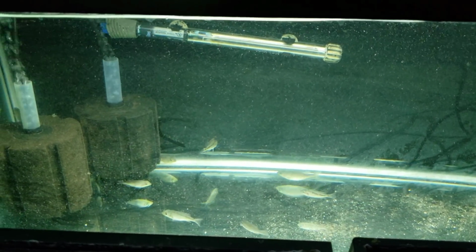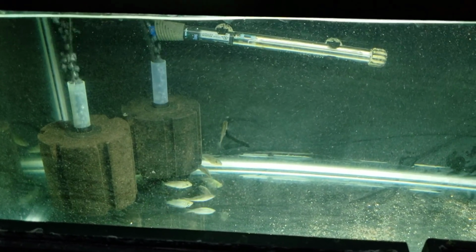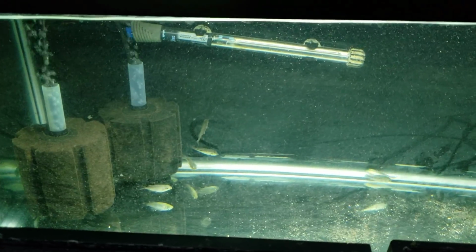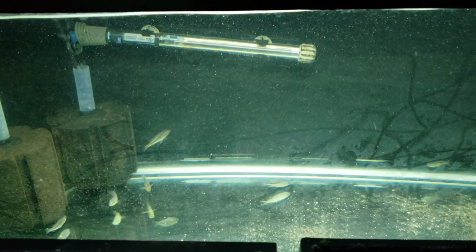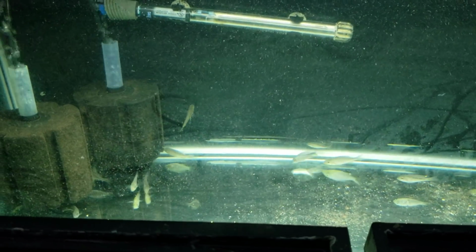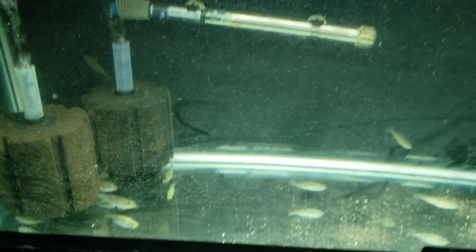Okay, so in this exceptionally dirty 40-gallon tank, I mean, I haven't cleaned this glass in like a year, if not longer. This tank normally doesn't get light to it. I normally don't have the lights on, so these guys are freaking out a bit. But the water quality is really good, so even though the tank looks terrible, it's perfectly healthy for them.